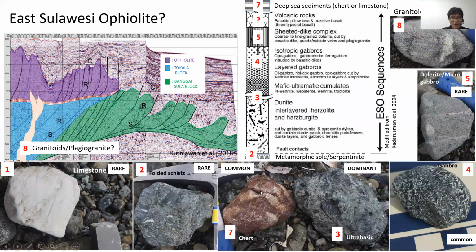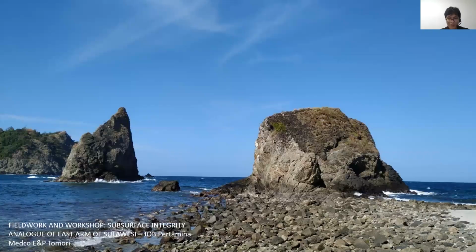It's Pulau Dua in East Arm. And if you can see these small islands here, it is actually a layered gabbro. So I'm really surprised and happy when I found this. We found this during the field work with GOB, Pertamina, Medco, and Tomori. So you can see here, there's a slight layer of gabbro in Pulau Dua.